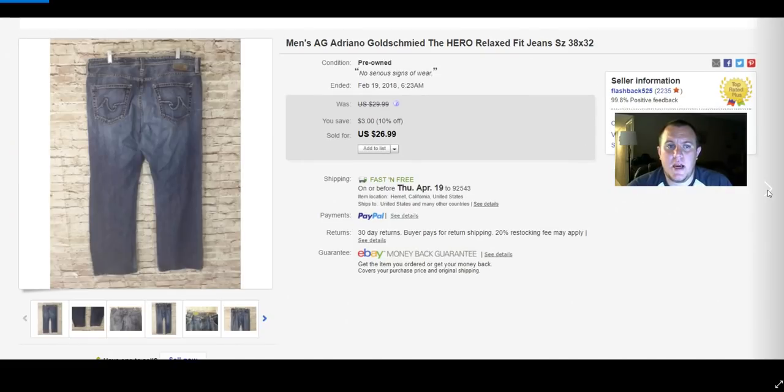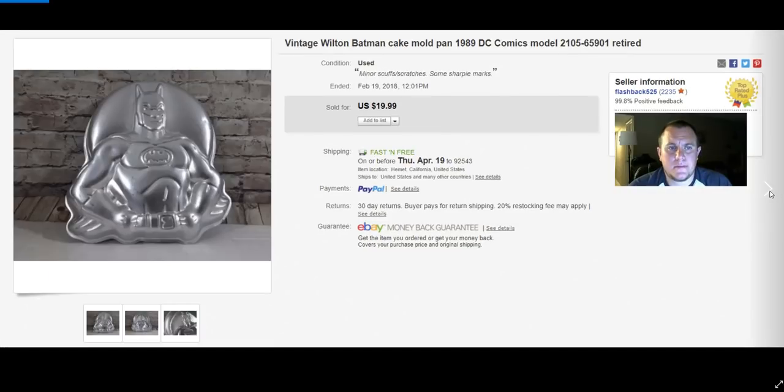Adriana Goldschmied, the Hero men's jeans. These ones were another $5 pair of jeans. Got 27 bucks for them on sale. They ship in a pad at flat rate for $7. Men's jeans are so much better for me than women's jeans. No offense to the women clothing sellers out there, but men's jeans, they just seem to not complain as much, and they seem to sell for higher prices.